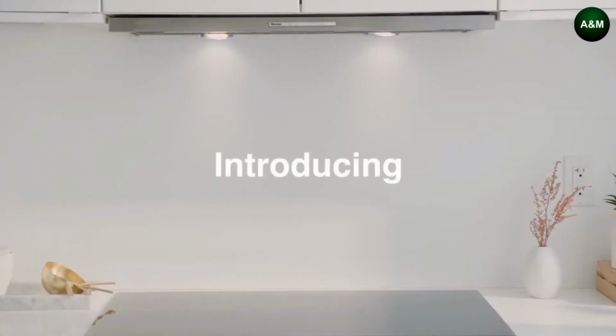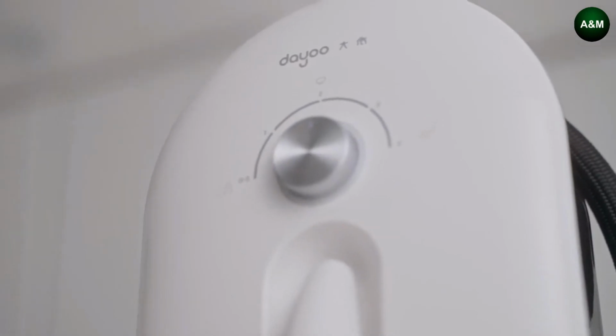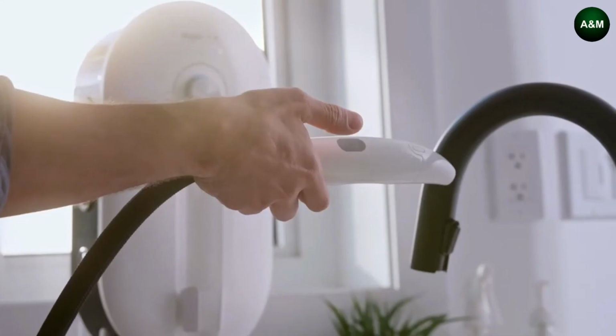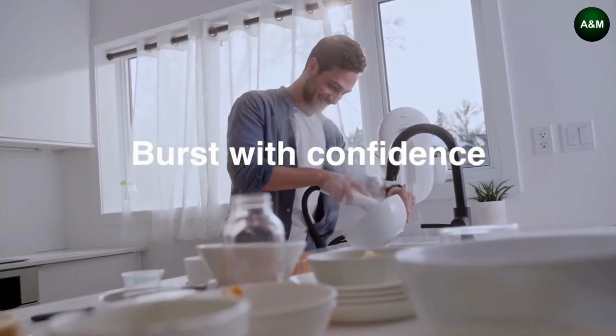Deo Smart Kitchen Steam Cleaner and Dishwasher is the world's first handheld dishwasher and jet steamer. Wall-mounted and portable, it puts the power of a dishwasher in the palm of your hand, getting your dishes sparkling clean without getting your hands dirty.